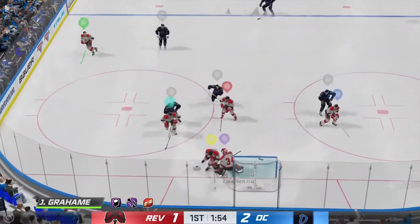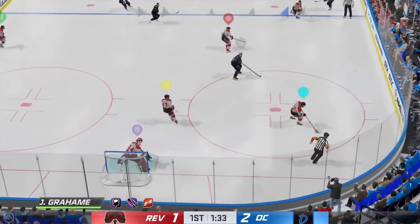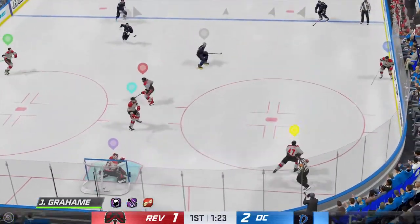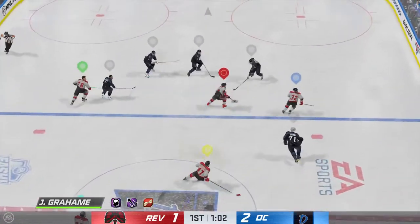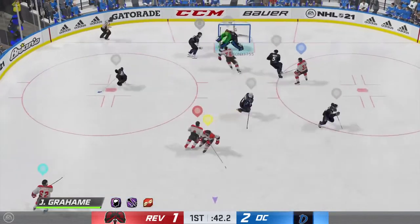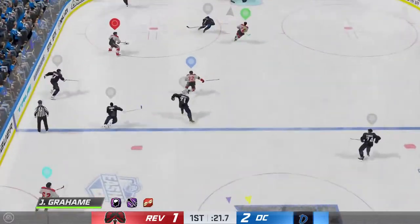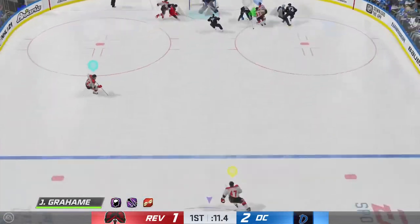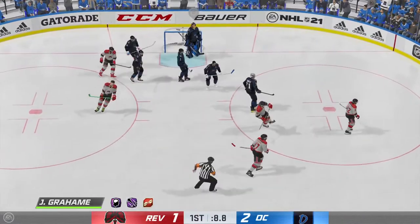Here's a shot! Just wide! Graham's got it in the defensive zone. Not able to connect. Graham's stick-handling in his own zone. Slides the puck across to Dangle. Inside the final minute of the first here. And that one's broken up. Oh, and he tracks it perfectly in the offensive end. Glove save, and he made it look simple. Oh, he reads the play really well to get out and aggressive to make that save.